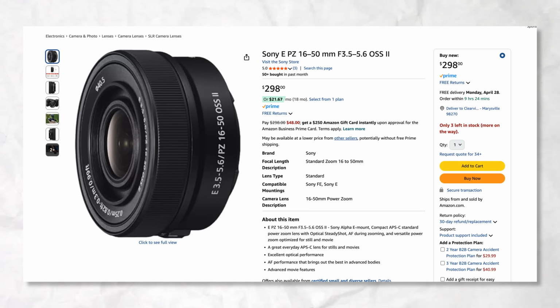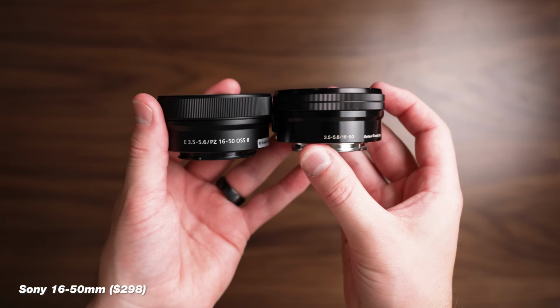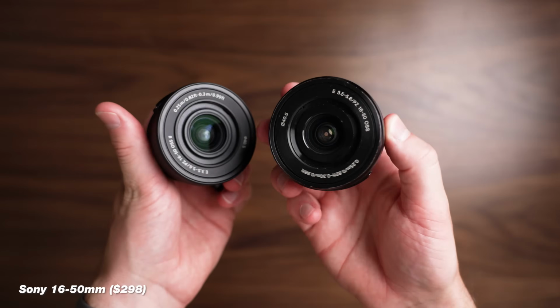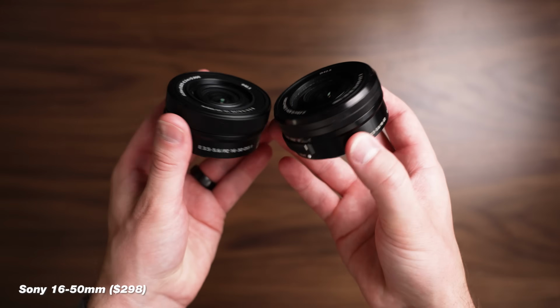Now, if you want to purchase this just on its own, it is going to cost you $298 brand new. That is a little bit up there in terms of what a kit lens would cost you. But what's cool about this lens is that there's also a version 1 of this 16-50 that's been out for quite a while. I've compared them in terms of image quality, and to me, they're almost exactly the same.